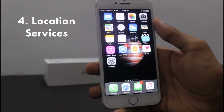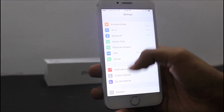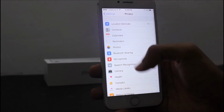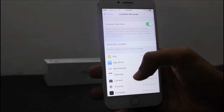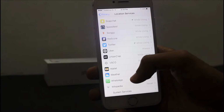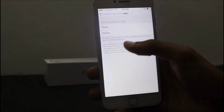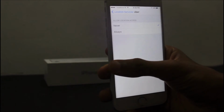Tip number 4 is to control your location services. To do this, first head into settings, privacy, then location services. Now you need to look for apps which say always and change them to while using or never. Here you can see Uber is always using my location services. So click on Uber and change the settings to never.